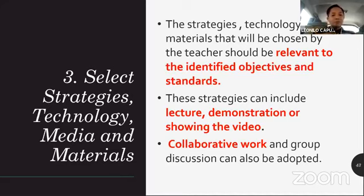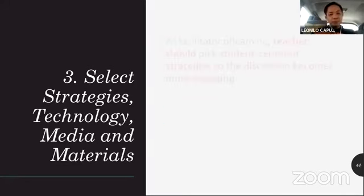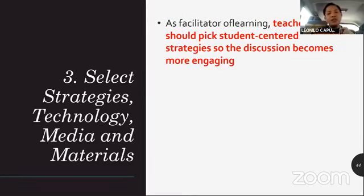Bibal Publication has a mechanism also where teachers and parents are trained at home in order to properly guide their students in trying to access this kind of mechanism. So collaboration or collaborative work and group discussion can be adapted between teacher and student, among students, or between teachers and parents. So collaboration is actually premium in this kind of mechanism. So as facilitator of learning, teachers should pick student-centered strategies so discussion becomes more engaging. Sabi nga natin, kasi ang online learning can also be saturating, as research would prove. That is why, as mentioned earlier, students should be more engaged. So teachers should present ways on engaging students.